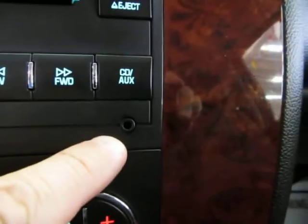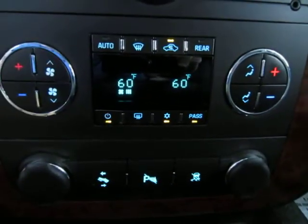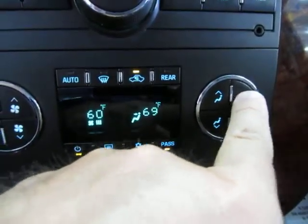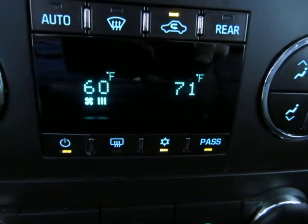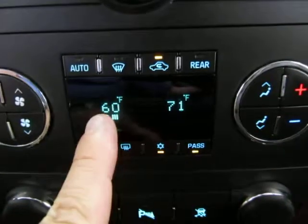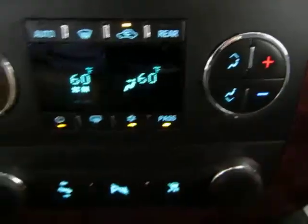Okay, the radio also has an auxiliary input here for your iPod music. It does have dual climate control. I got both sides right now at 60, but if you want to make the passenger side warmer, let's say your lady friend likes it warmer, I just put the passenger side at 71, which means that the AC vents on the right hand side of the vehicle will blow at 71, while the ones on the left hand side of the vehicle will blow at 70, or at 60 degrees, or whatever it is you set it to. Putting them back down because it's nice and hot outside today.